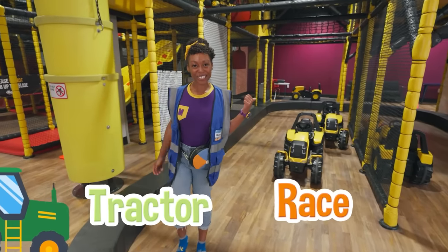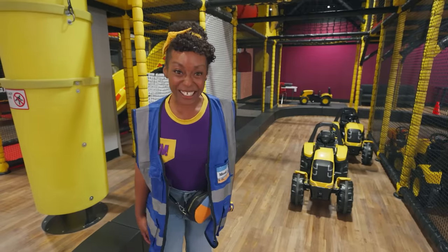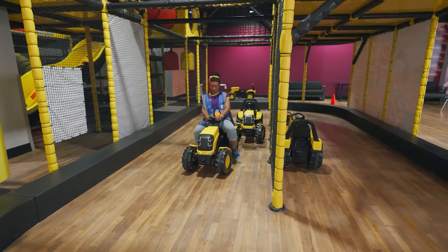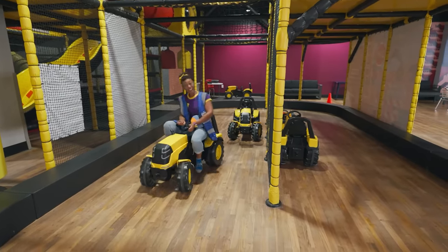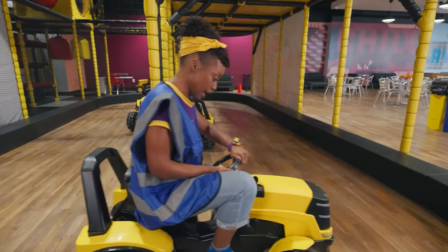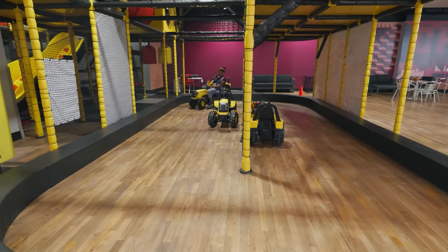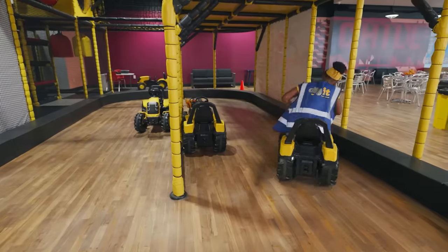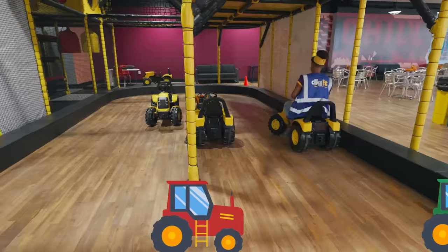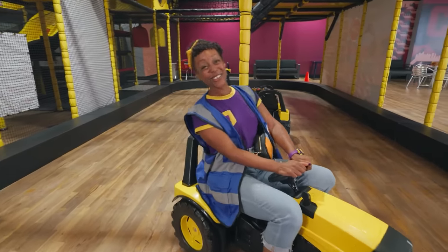Wow, a tractor race. Since I'm all done with my construction work, let's go on a tractor ride. Whoa, whoa, whoa, in my big tractor. Go, go, go, in my big tractor. Beep, beep, backing it up. Vroom! Whoa, that was so much fun.